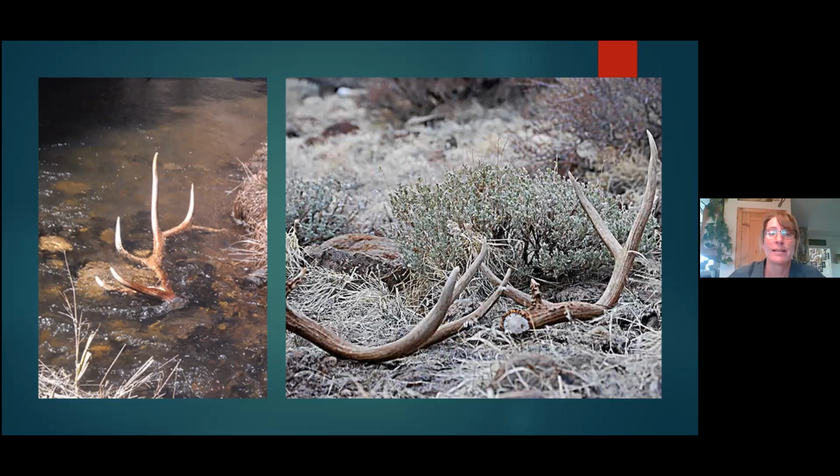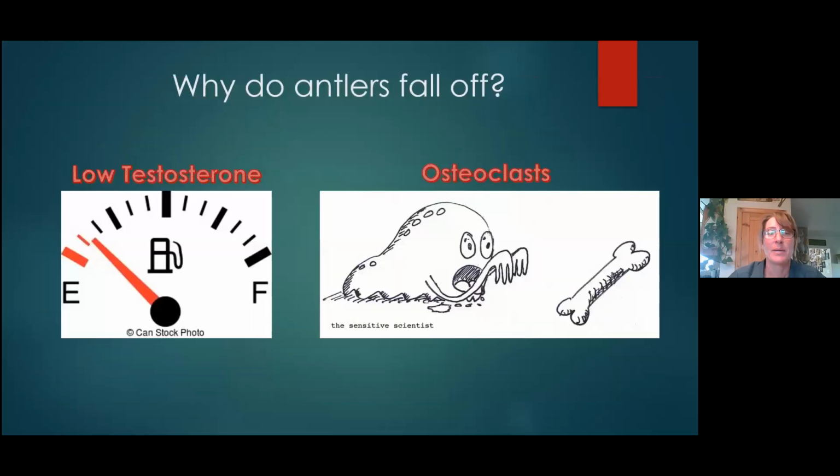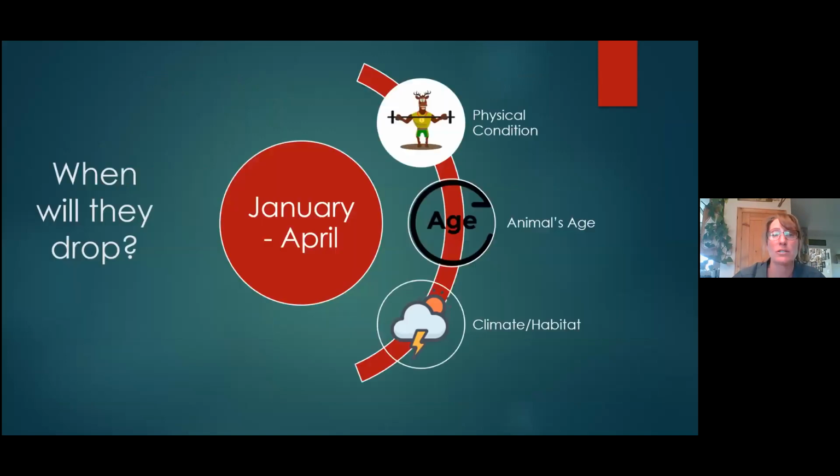Well, let's take a look at this, because actually each year after the rut, which is their breeding season, the testosterone hormone levels drop to a level that causes the growth to stop entirely. Once the growth is stopped, it triggers a specialized cell called osteoclasts, and humans even have those. And those cells eat away at the pedicle, which is the base of the antler. That causes the antler to get really weak and fall off. And the process can take several weeks to happen before the antler actually falls off.